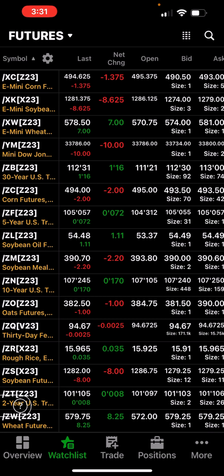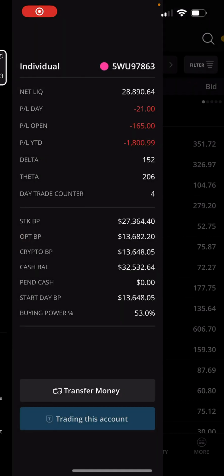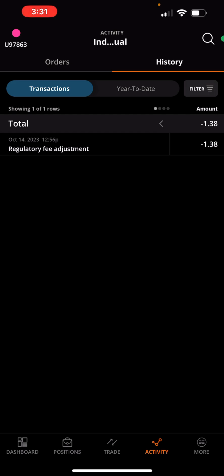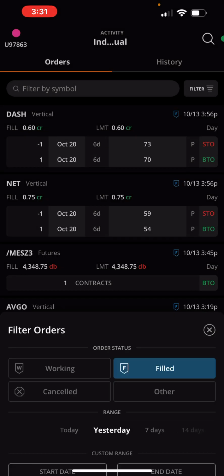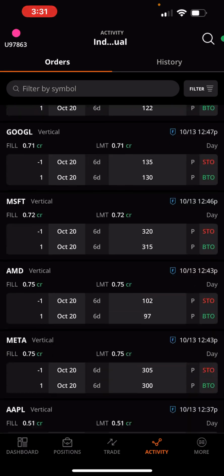I did do a lot of trades. On the trade front, I want to say 100 trades easily. On the tastytrade platform, let's see here. Activity, and let's go to history, orders, history, filter, filled yesterday. So yeah, here are my orders for yesterday. We can go through them.